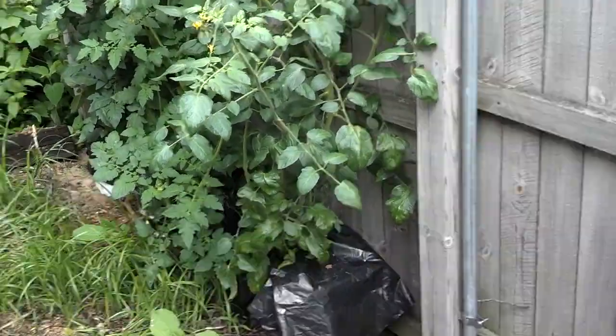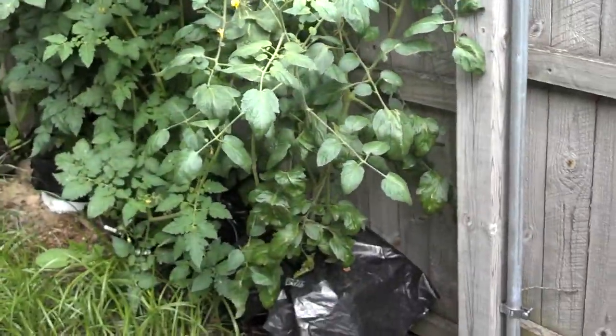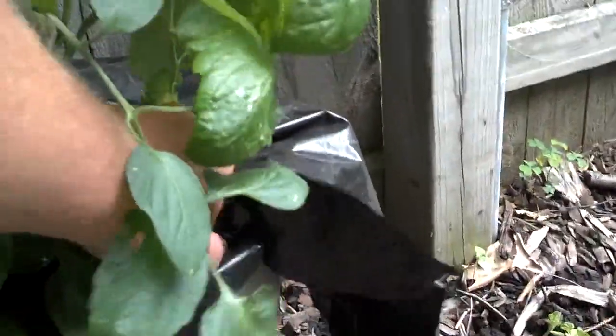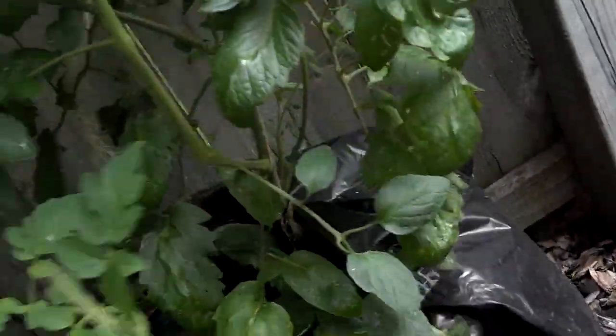And here is my hydroponic experiment. These are by far doing the best. And just to take a look, I don't know if you can even see. Hopefully you saw something, but it's the root of the plant.